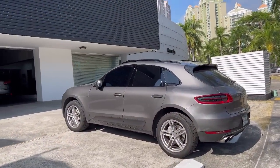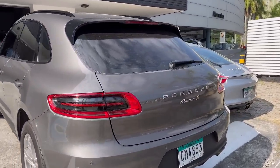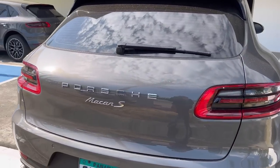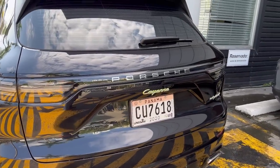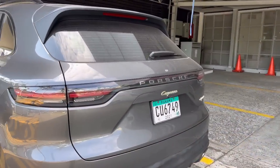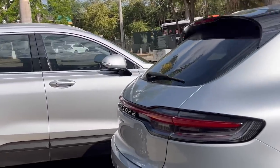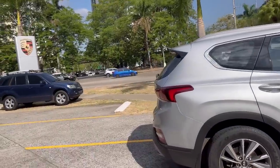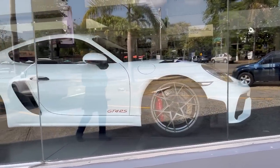Okay, so we made a brief stop to get gas, and I noticed this place nearby selling these fancy cars. I decided to come and get some pictures. This is a Porsche Macan S. Porsche Cayenne also. Look at this fancy one here. This is a GTR. Wow.